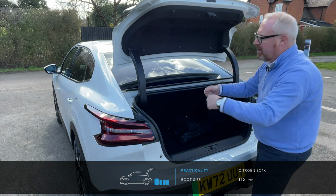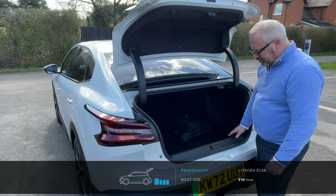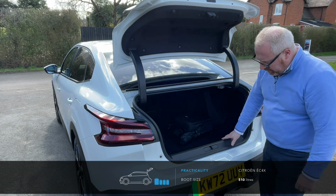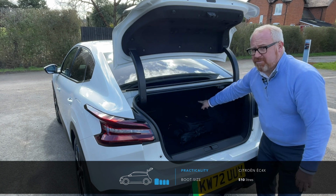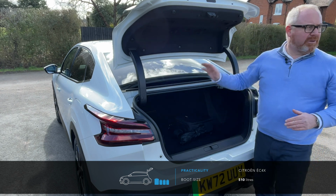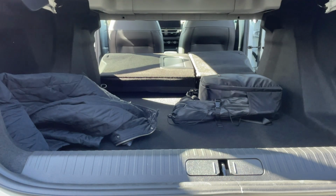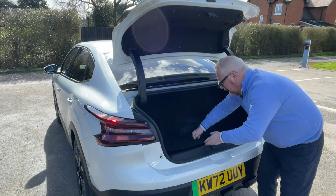So lifting heavier items in and out of the boot might be a little bit of a struggle depending on your ability. But the boot itself does come down quite low to the bumper level, in fairness. Now, you do get a standard 60-40 split rear seat as well, so you can put load through into that. But obviously, when you lower those back seats down, because you don't have that variable height boot floor, there is a step up where those seats are folded.